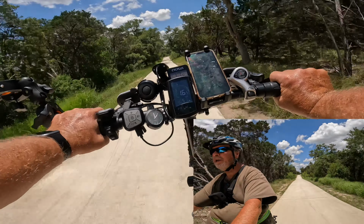Alright, so I think this is it. And then I was going to make a hard right. Oh, this is 1604. 1604. So here's another parking lot, I think. Oh, okay, I know where this one was.